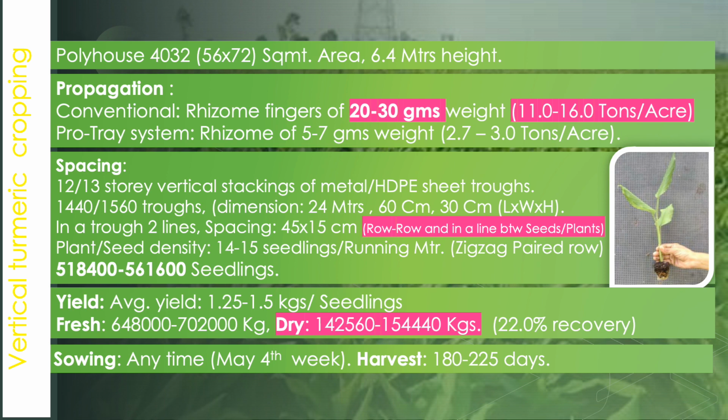The polyhouse structure, which is constructed here, has an area of 4032 square meters. The dimensions of the polyhouse are length 56 meters, width 72 meters, and height 6.4 meters.